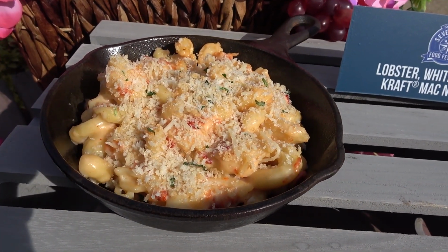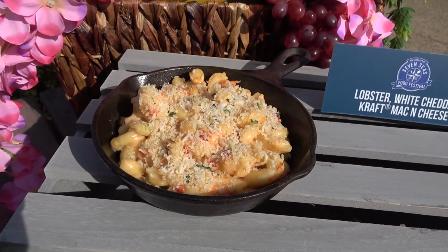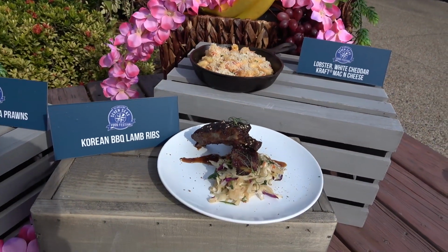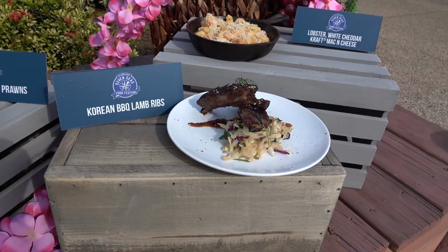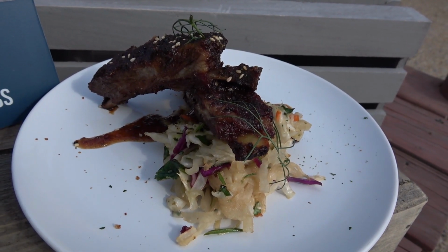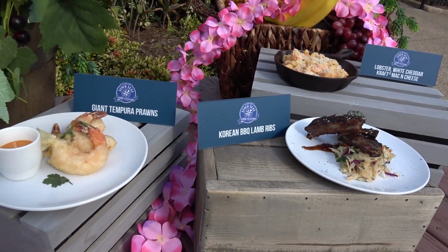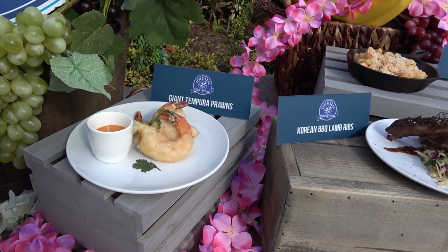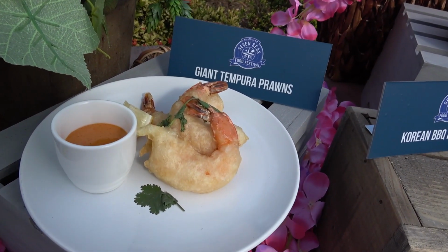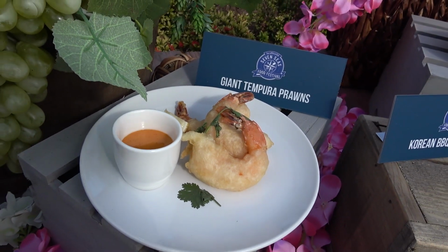Yummy, yummy. And so we not only tried like 7 different food items, but we also were given tasting lanyards to try a few more items each in the park. So it was kind of nice to pick items that we might want to try. And here is also, I think, Korean barbecue lamb ribs. I've never had a lamb rib before. I don't eat ribs, so. Yeah. And here is also the giant tempura prawn. Did you try that? I tried all of this. Okay. Everything we're seeing, I tried.